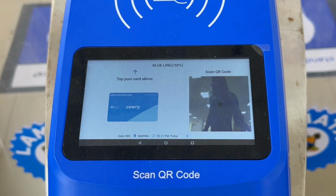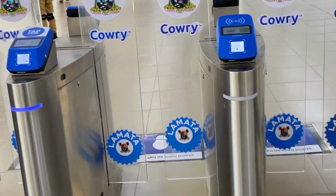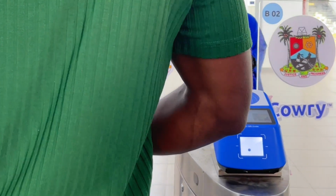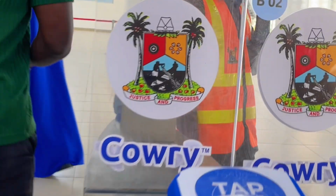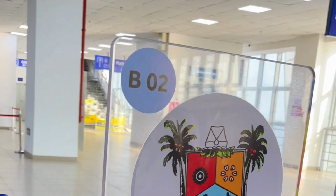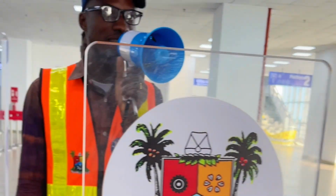Now, how do you use this card to get into the train? After paying, you'd see a place where there are electronic doors. So you stand in the area on the floor where you have a stand here, and then you tap your card against where you have a tap here, probably to your right, and boom, the door opens and you walk in. Now I went from Marina to Mile 2, so this is basically the Marina station experience.